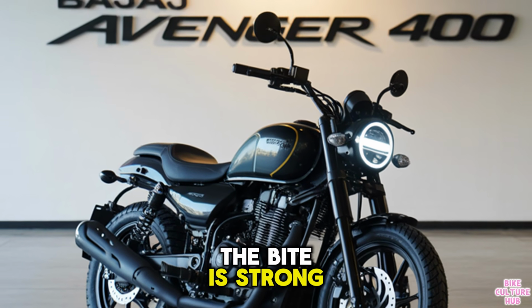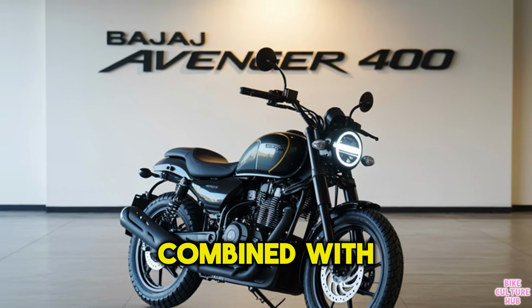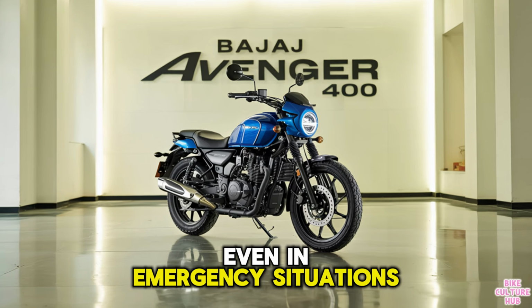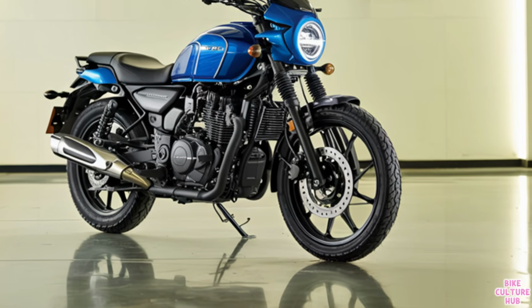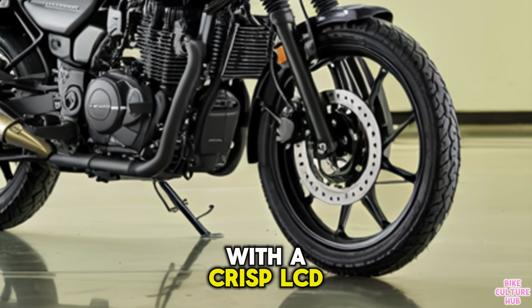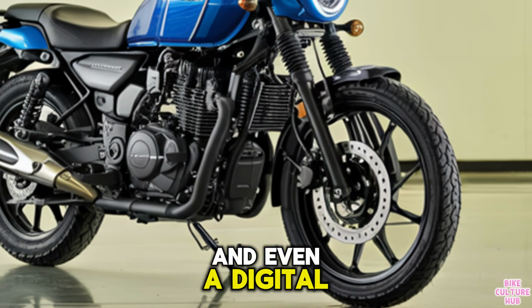The bite is strong, and the feedback through the lever inspires confidence. Combined with the bike's low center of gravity, it stops predictably and without drama, even in emergency situations. Bajaj hasn't ignored technology either. The Avenger 400 comes with a semi-digital instrument cluster that blends a classic analog speedometer with a crisp LCD display showing gear position, fuel range, trip meters, and even a digital clock.